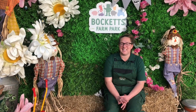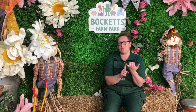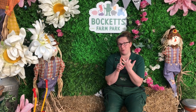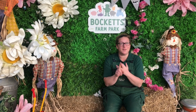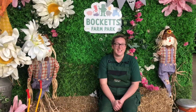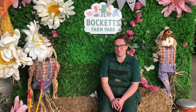And now to see how much you remember. Do you remember what we call a mummy llama and a mummy alpaca? How about the daddy llama or alpaca? And do you remember the name of the two crias, or the baby alpacas, that we met out in the field? I wonder if you can remember what they like to eat.